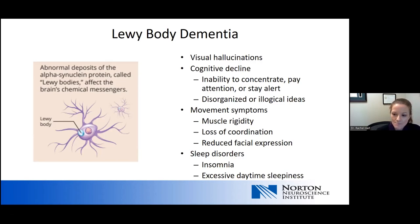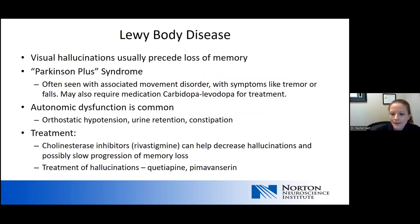Movement symptoms can be present, and they are often, but for a Lewy body diagnosis, they do not have to have them. But muscle rigidity, loss of coordination, and reduced facial expressions are most common. Sleep disorders, the REM sleep disorder with things like thrashing, kicking, yelling out in sleep are common, but also excessive daytime sleepiness or even just plain insomnia that keeps them awake at night. And then I think probably the thing that we're always taught, visual hallucinations usually precede the loss of memory. And clinically, that is also true.